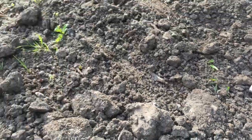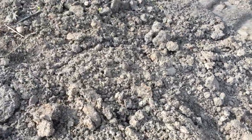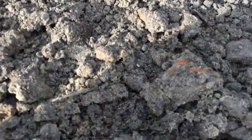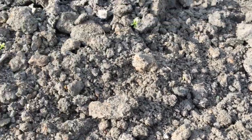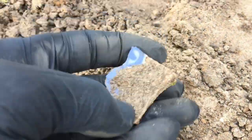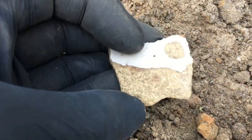Any more for any more? Piece here. It's hard to see sometimes. That's nice. Very good. Yeah, okay. Let's see what else I can find. Spotting a bit of blue and white. Yeah, blue and white. Delaminated slightly, it's a shame. That's nice.